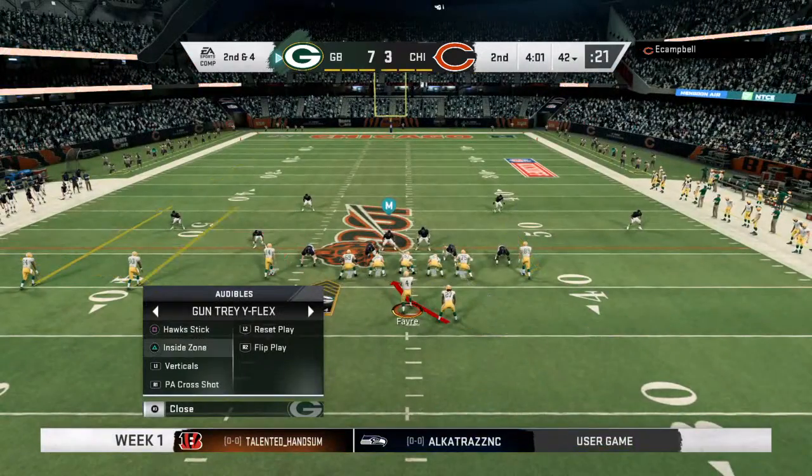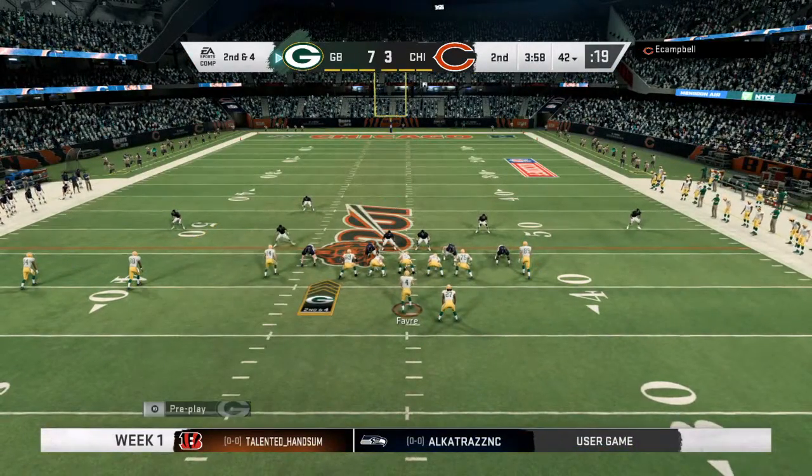Let's go, defense. Our time. It's our time. Recon, 132, Fox, defense.